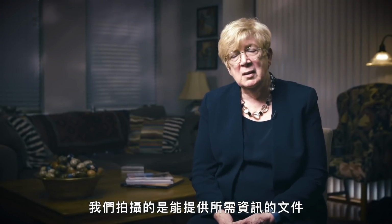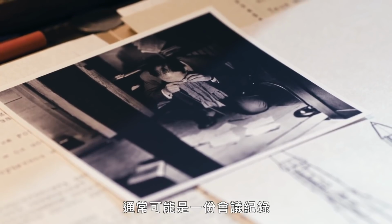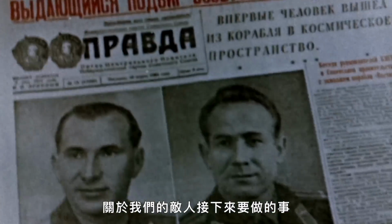We were photographing documents that would give us the information we needed. Typically, they might be minutes from a meeting or an agenda for a meeting, talking about what our enemies were getting ready to do next.